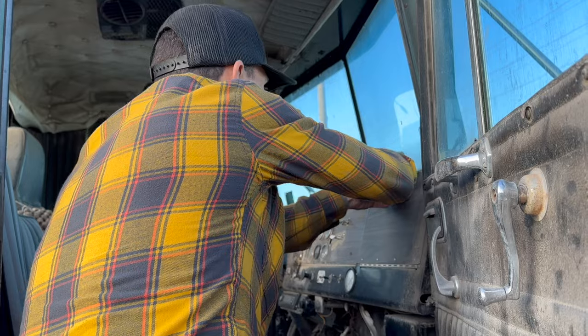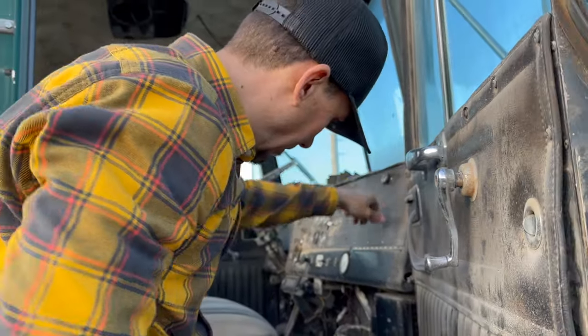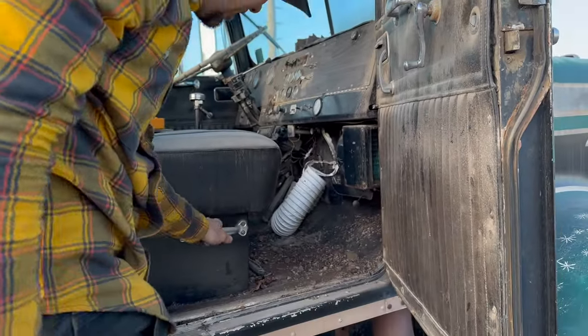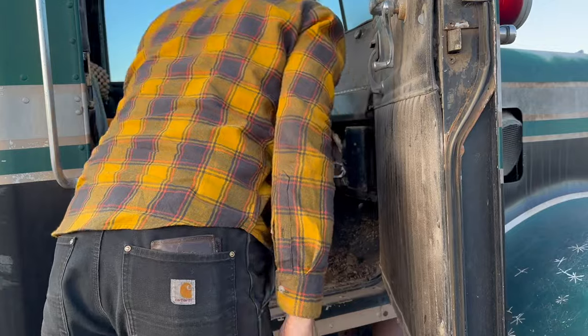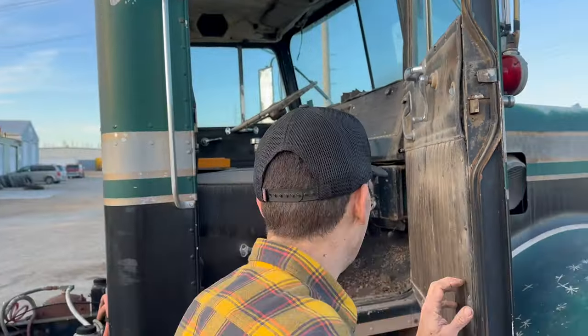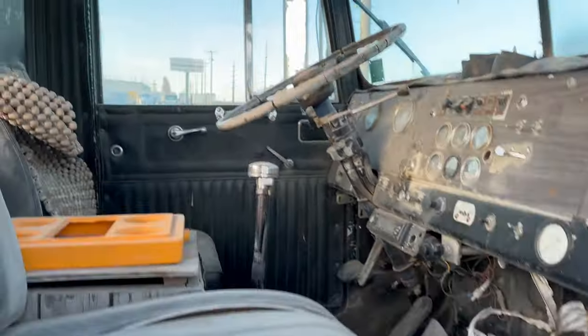It doesn't want to open. I don't want to force it. That's all right. Definitely had some critters that were living inside at one time. Pretty cool. Got a center console. I want you to peek up inside there and take a look at that. It's made of plywood. I think that's awesome.